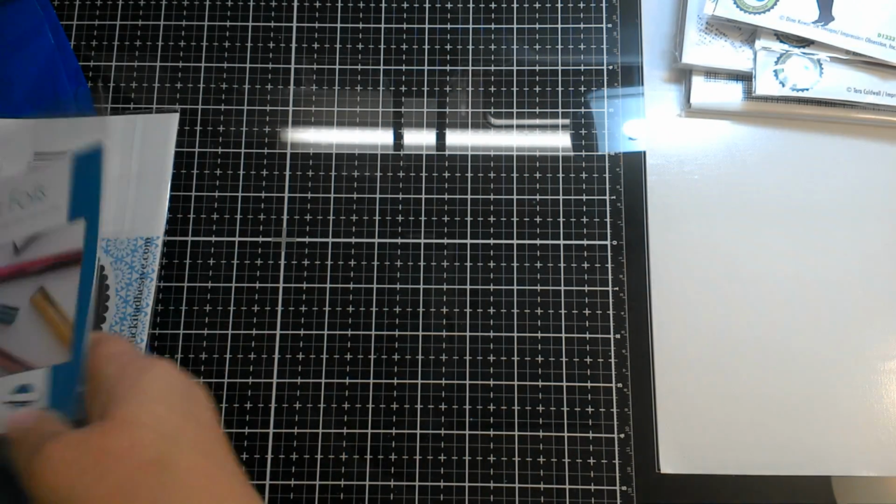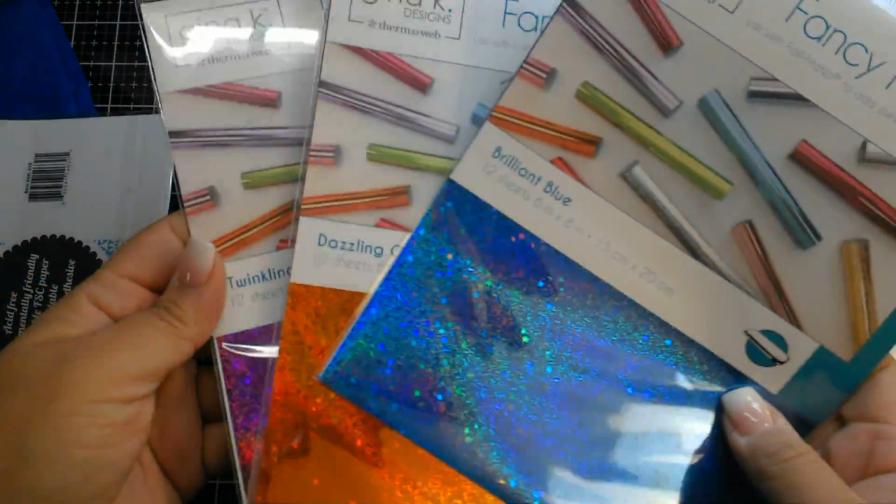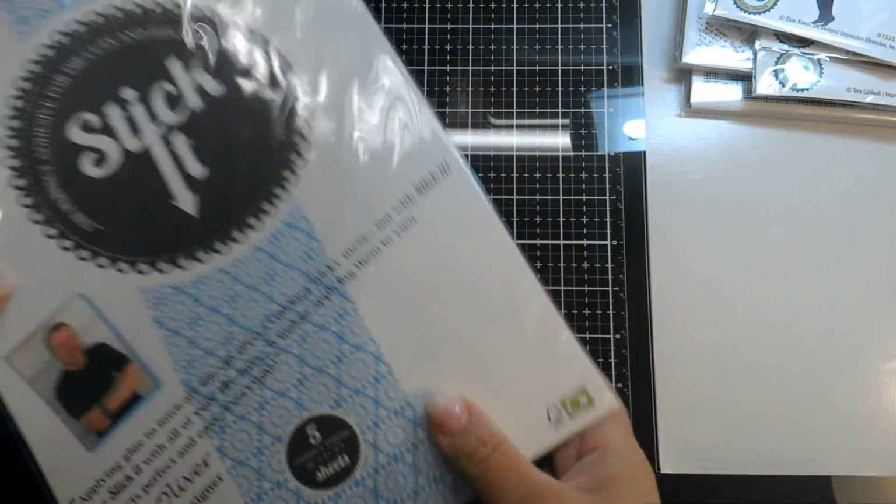I did pick up some of the new Gina K Fancy Foils in Brilliant Blue, Dazzling Orange, and Twinkling Pink. I just like the sparkle in there. I got some more Stick It.